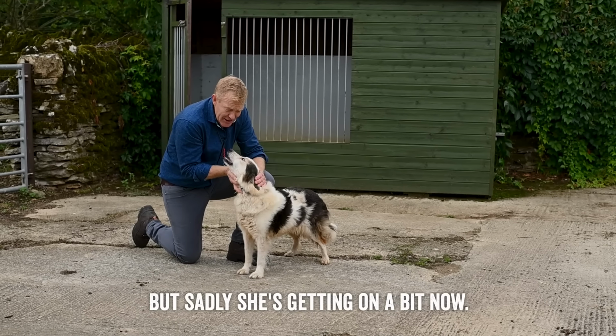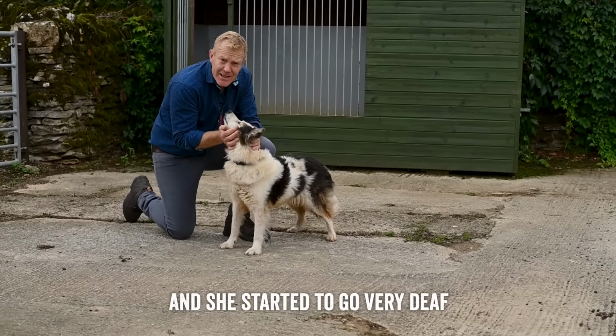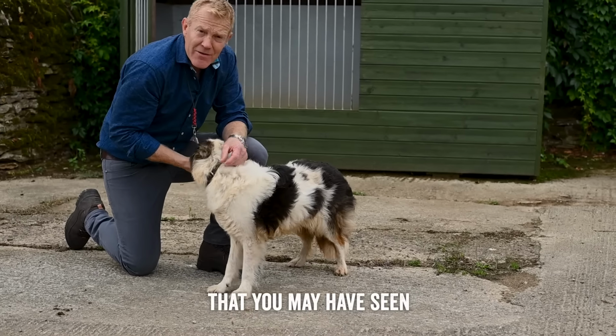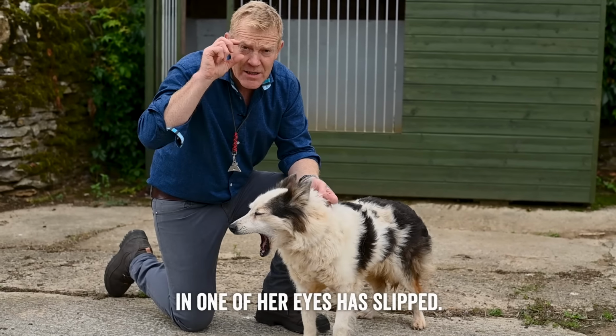But sadly, she's getting on a bit now. She's now 14 years old, and she's started to go very deaf and a bit blind. So I took her to the vet that you may have seen on television recently, and she's got the lens in one of her eyes has slipped.